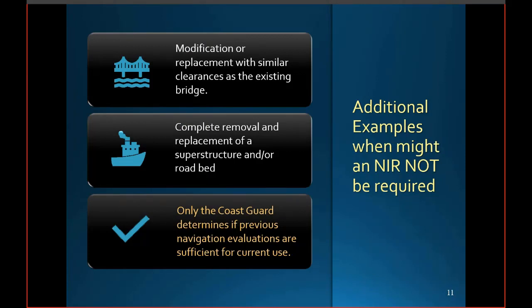Some additional examples of when an NIR might not be required include when the proposed bridge is a modification or replacement and will offer similar clearances as the existing bridge, and no changes have occurred on the waterway that warrant further analysis. Or when the proposed project is a removal and replacement of just the superstructure or the road bed, and it has no impact on or actually increases navigational clearances.